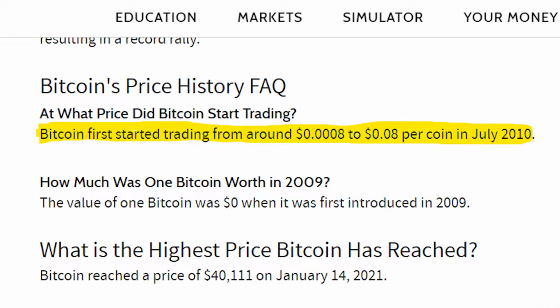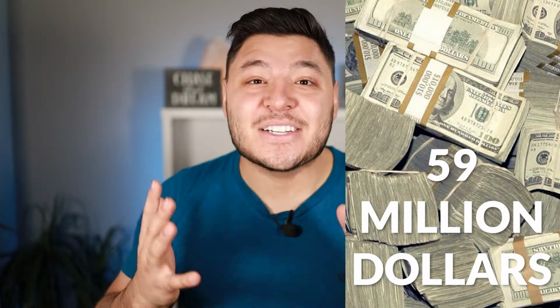So we're going to rewind the clock and go back to July of 2010, when Bitcoin was selling at an all-time high of 8 cents per Bitcoin. If you would have bought $8 worth of Bitcoin, which would have equated to 100 Bitcoins, and held it to today, you would have over $59 million.